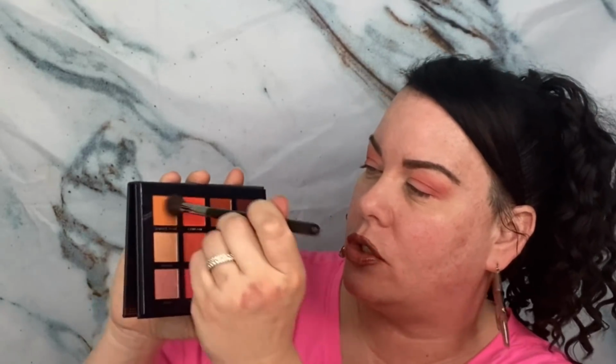Now, to help blend it out a little bit, I'm going to go into the Sunset Rose and this Lotus shade, and I'm just going to go on top to blend it out a little bit. That looks a lot better. So now let's take a smaller brush and I'm going to go into this Bahamas shade right here and kind of deepen up the outer part of my eye.